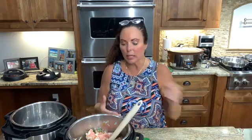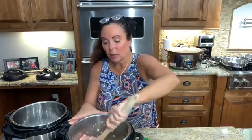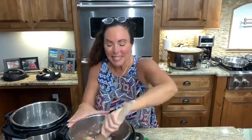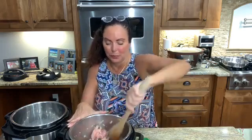I used to always brown my meat in a separate dish because of all the runoff of the extra fat, I always would want to drain it. When you're using a grass-fed beef that's really raised organically, you don't have a lot of extra anything.